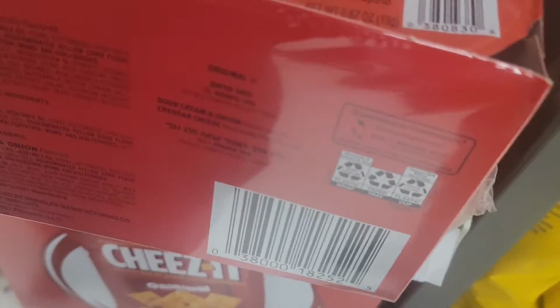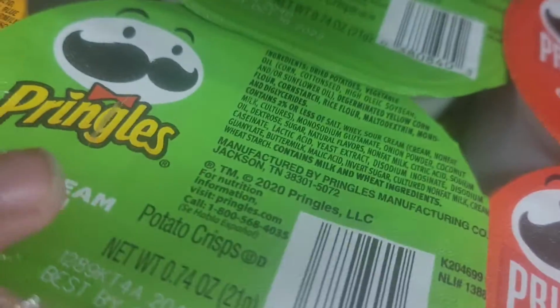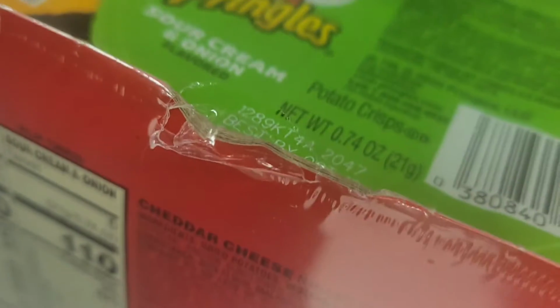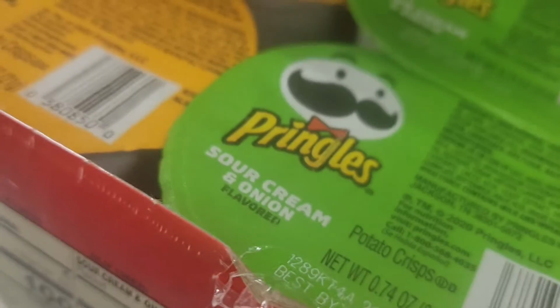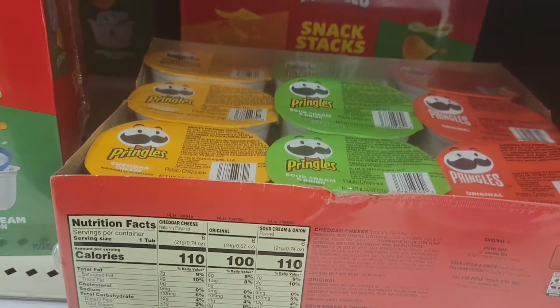And if you like to eat the green Pringles and the yellow or orange Pringles, I think it's yellow, maybe. Yeah, yellow. So tell me in the comments below if you eat red Pringles, green Pringles, and yellow Pringles. Tell me in the comments below.